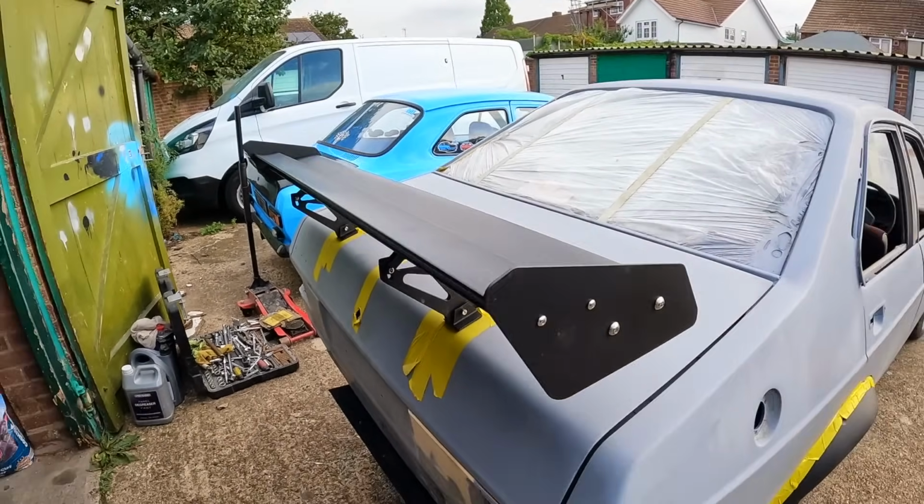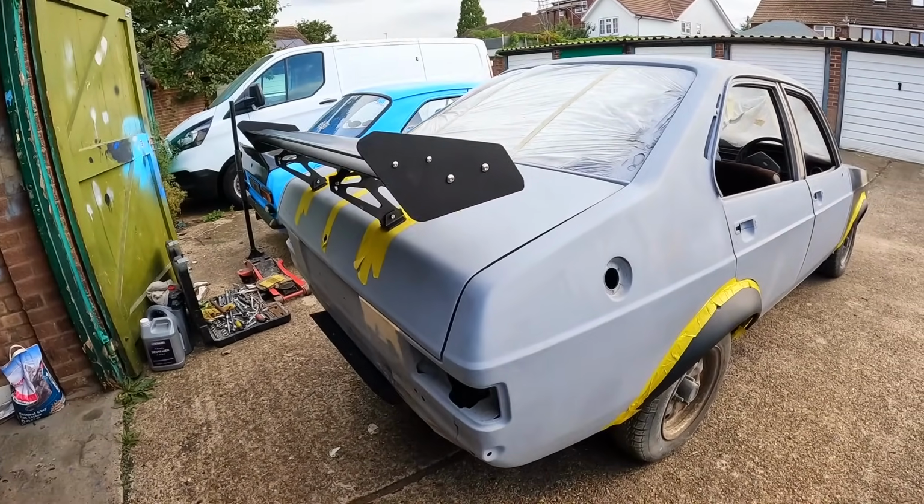But yeah, it definitely looks ridiculous. It looks really leery, and that's the look I'm going for with this car now. I want it to look ridiculous. I want it to be a bit mad, and I want it to be a bit out of the ordinary.